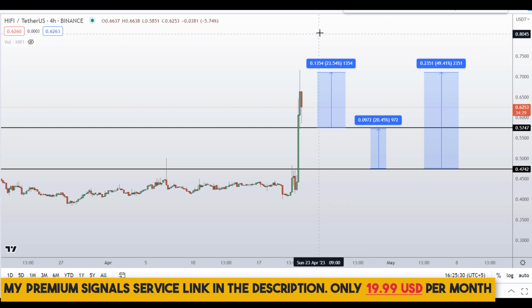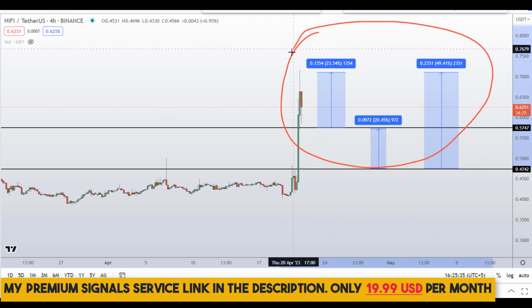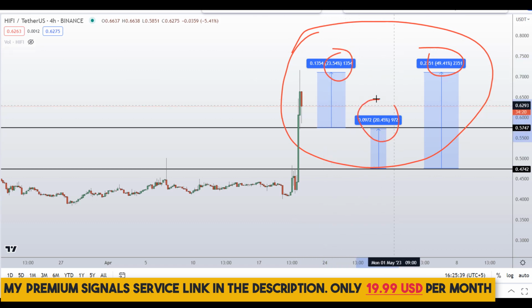All right. So on Hifi coin, you have two dip scenarios with three targets. One could give you around 49% gains, 23% gains, and 20% gains here.